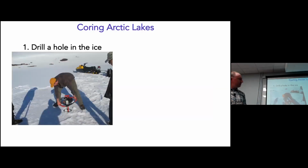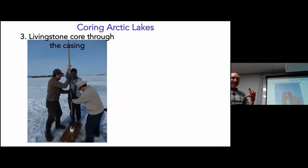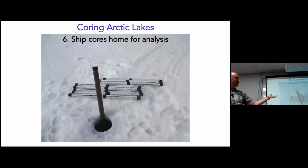To take a sediment core, we go out there with an ice auger and drill a hole in the lake. Then we emplace this core casing. These are just 4-inch PVC pipes. We make a string of them and push it into the mud, just a few inches. And then we push our Livingston core through that PVC pipe. This way we can go up and down the same exact hole many times and get 1 meter sections deeper and deeper. So this is how we get multiple meters long, one at a time. Here's a 1 meter section. We push the sediments out of the core barrel tube and ship them back in little cases like this.